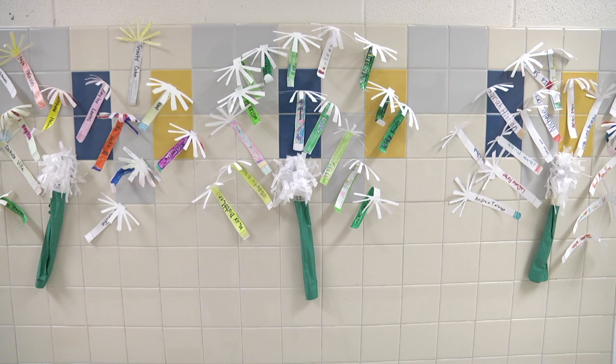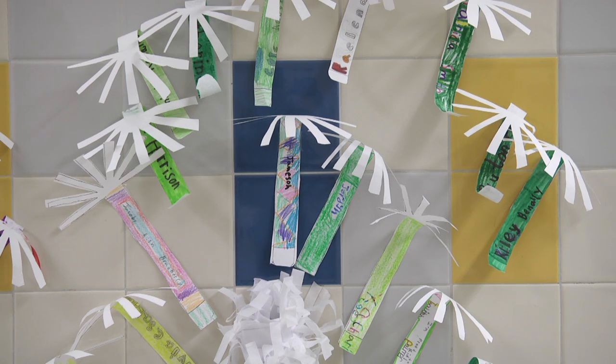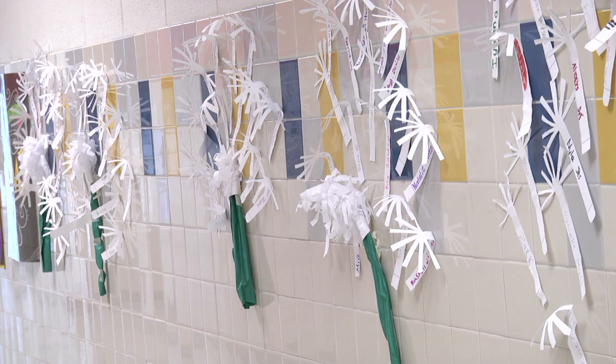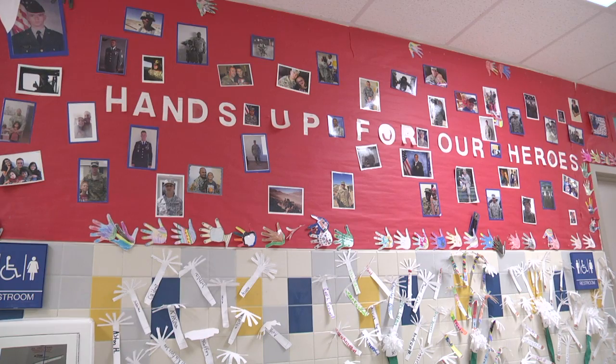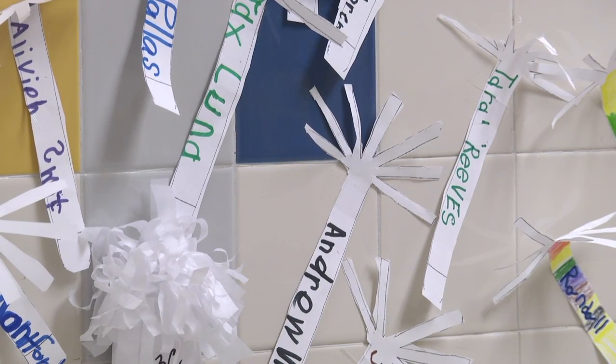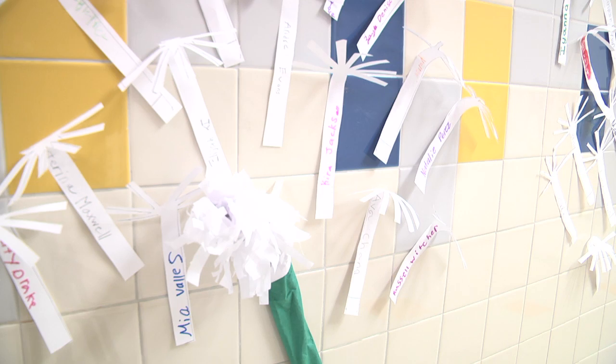The dandelion is the official flower of the military child because the dandelion, the little white floaties we call them, are blown around and able to bloom wherever they fall. So that's representative of whatever the military child has to go through because they move so much, and they need to be able to flourish and bloom wherever they are.